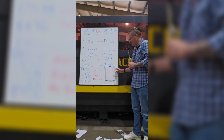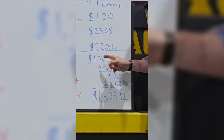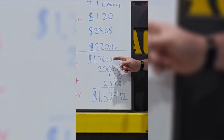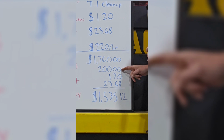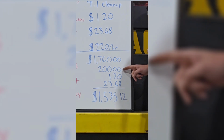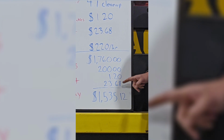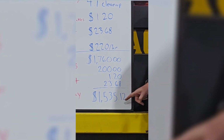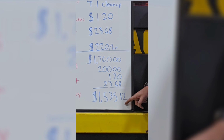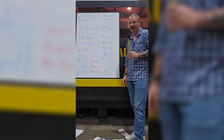Now with the fiber laser, you're looking at $1,760 that you can bill each 8-hour shift, with $200 in labor for cleanup and running the table, $1.20 per day in consumables, and $23.68 in electricity, leaving you a gross profit of $1,535. That is the difference between CNC plasma and fiber lasers.